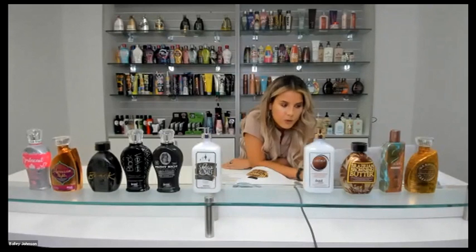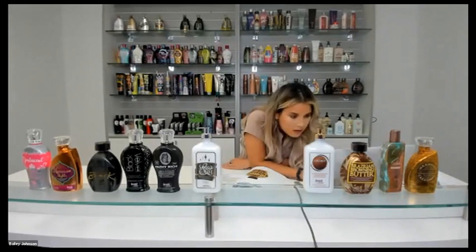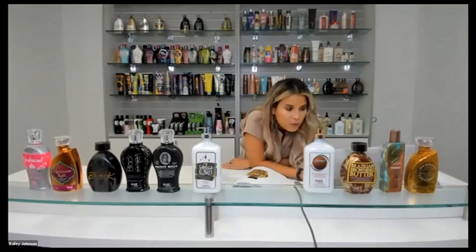The shelf life is 1 to 2 years from opening the product. Are we coming out with minis? Possibly.